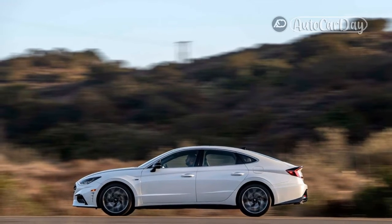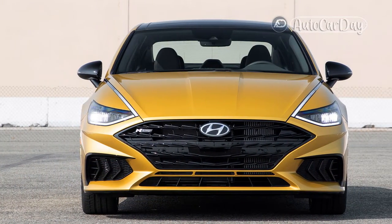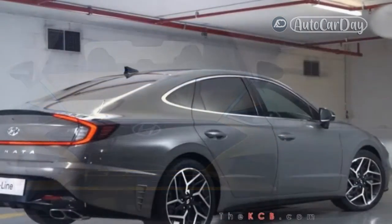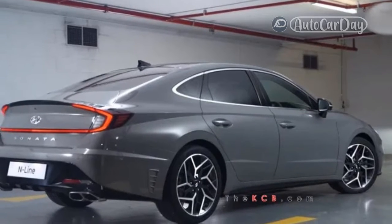Inside, the Sonata N-Line gets the same 10.3-inch center touchscreen and 12.3-inch digital instrument cluster as the Limited model. Unique to the sporty trim are a pair of supportive, well-bolstered front bucket seats and a rear bench wearing genuine Nappa leather with Dinamica inserts.